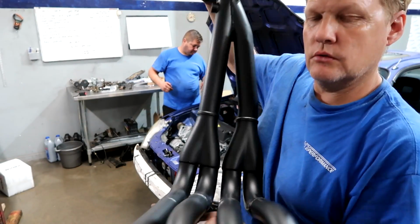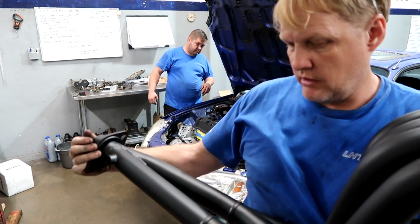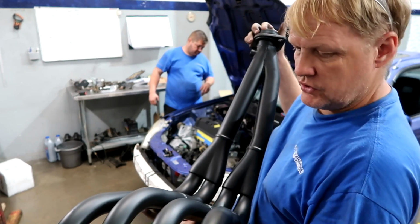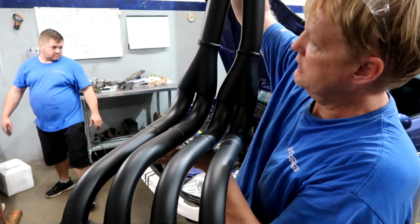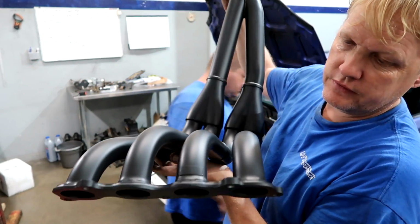So we're using the Skunk2 header for this, and it is ceramic coated. See how nice this looks. It should keep the heat down too, and of course it looks pretty nice. It's not going to change color. It should stay that nice satin black.